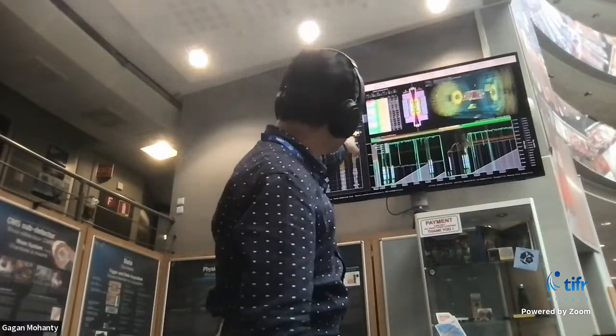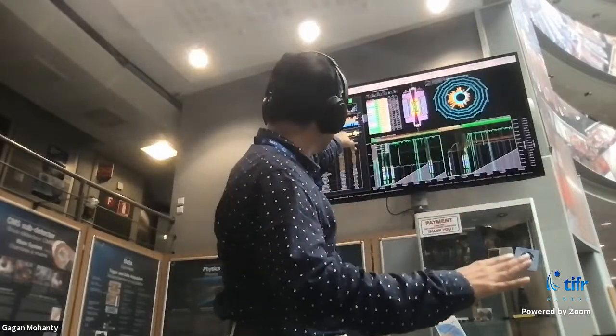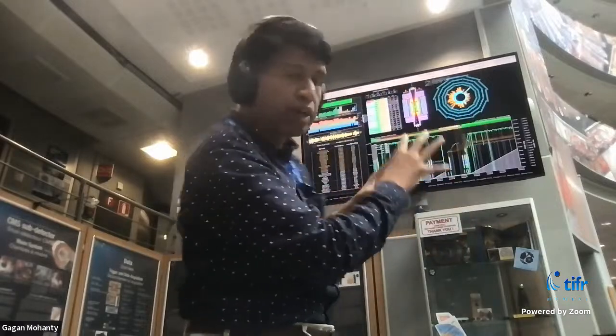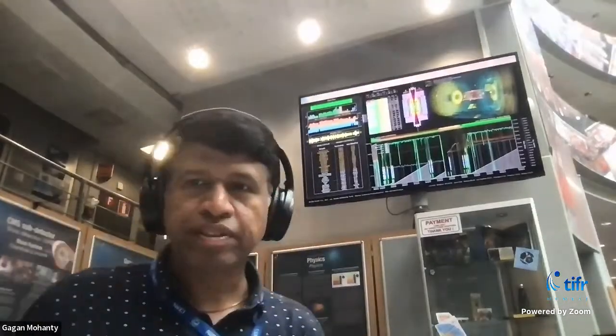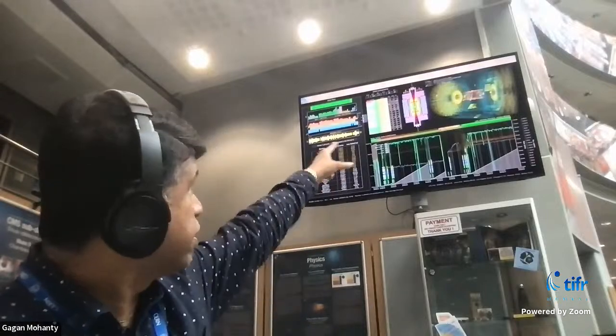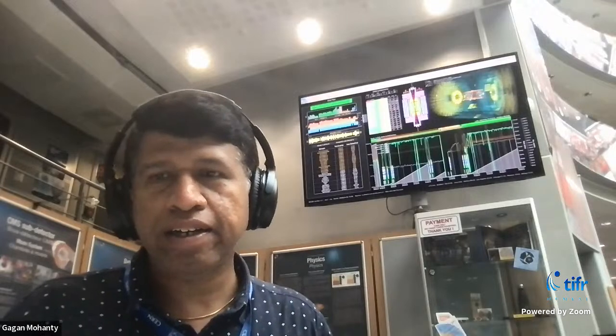And you see whether the detector is operating well or not. So we can monitor even from here. This is a display of the actual thing happening inside the detector. Right now the machine is running, so the particles are colliding with each other right now. Does this happen 24/7, or only at certain times, or how does it work?